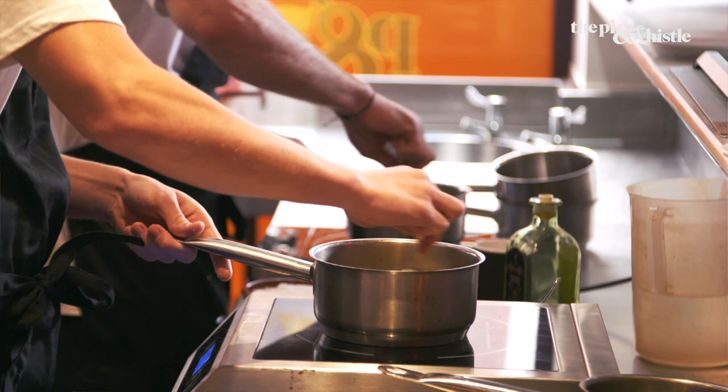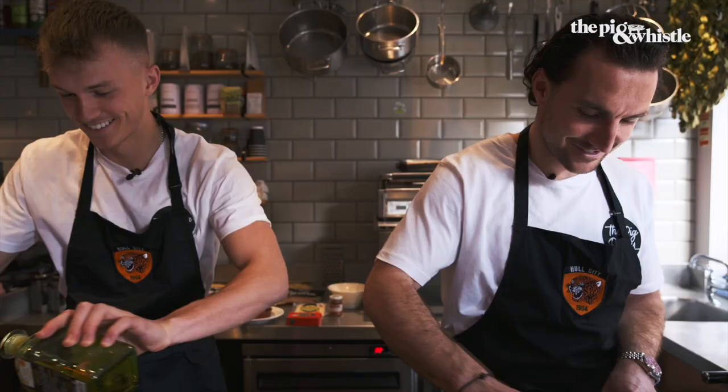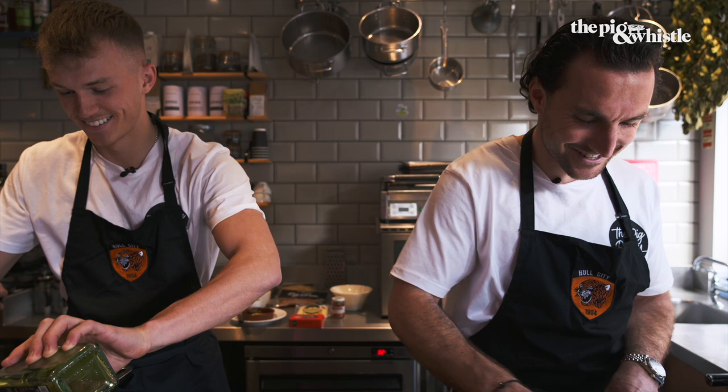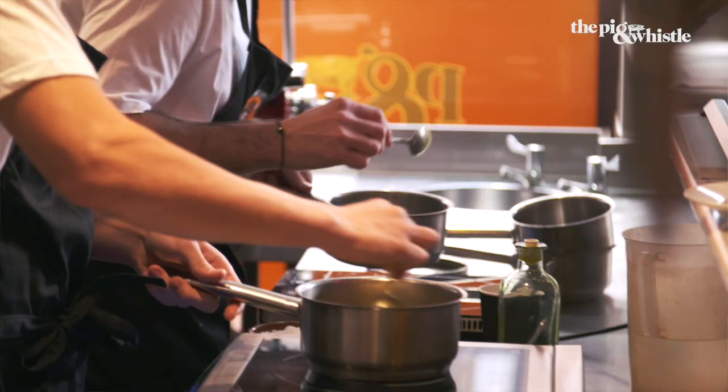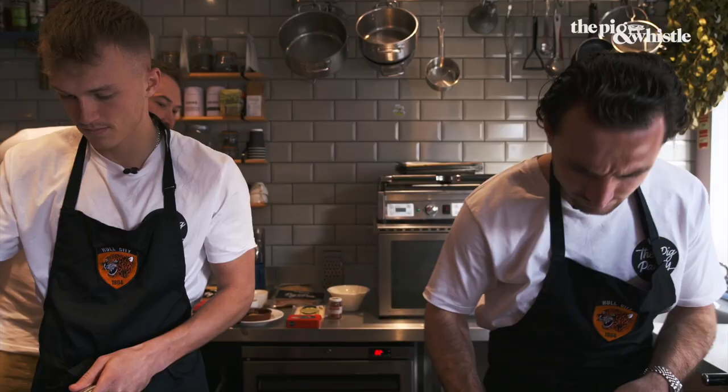So dry, my crumbs. Taking a leaf out of my book, are we? I'm tying it up if it is. That's alright. Going that lovely golden brown colour we asked for.